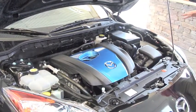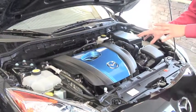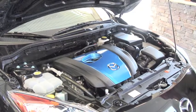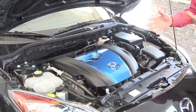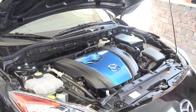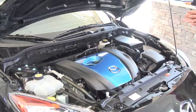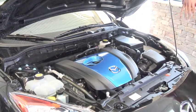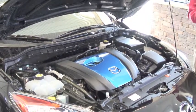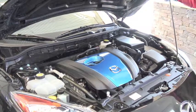Now, along with that, they've incorporated some other technologies with the transmission. The new SKYACTIV Drive is the automatic transmission, which has 6 speeds and uses a combination of new technologies from across the world to make better fuel economy and better use of the power coming out of the engine. Things like the torque converter only working at 5 miles per hour and below give you more power at those higher speeds that you're looking for, and provide more torque for the zoom that Mazda is famous for.